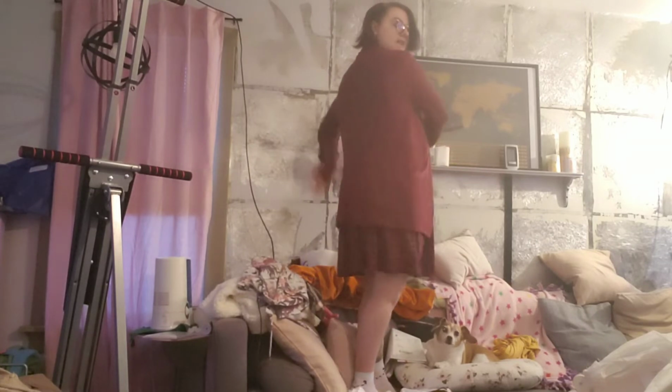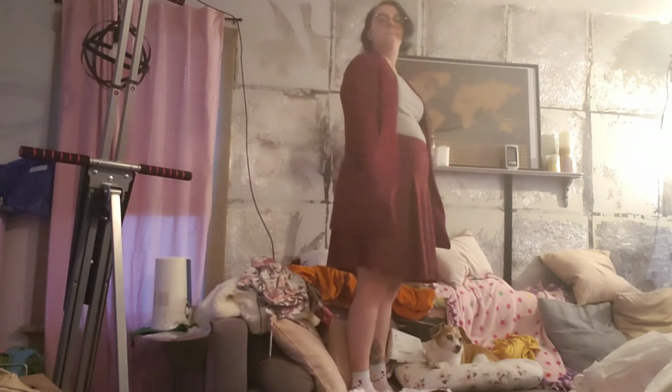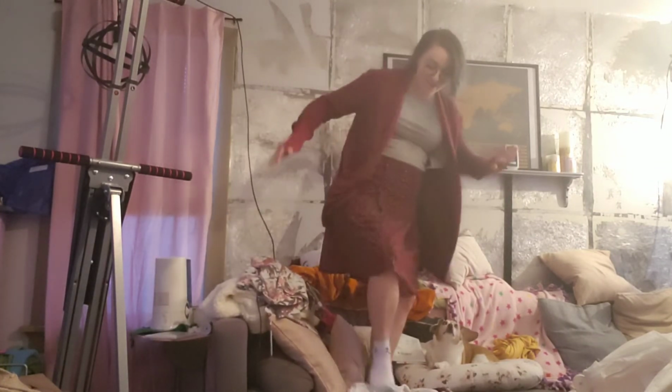So, is it particularly flattering? Cardigans rarely are. But it's fun. So, let's check prices because now I'm hype.